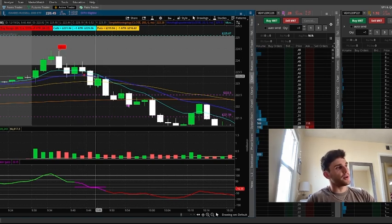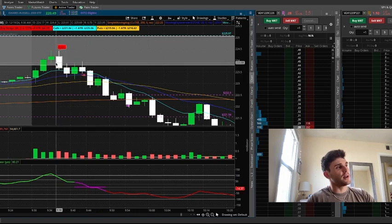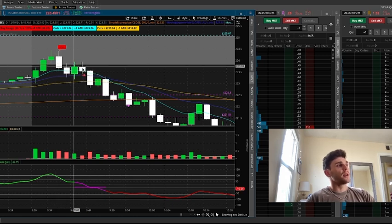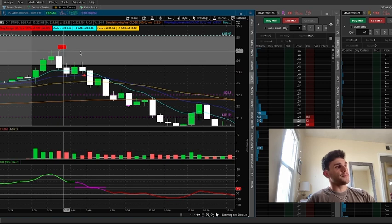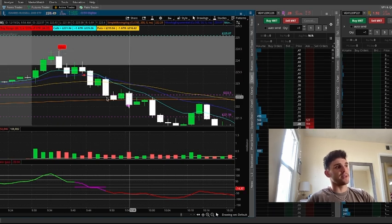So I entered here after 3 rejections of this 2-minute fair value gap. Once again, it's a very small 2-minute fair value gap. 3 rejections, entered right here, stops above this high. And then we basically just rode it down to the targets.